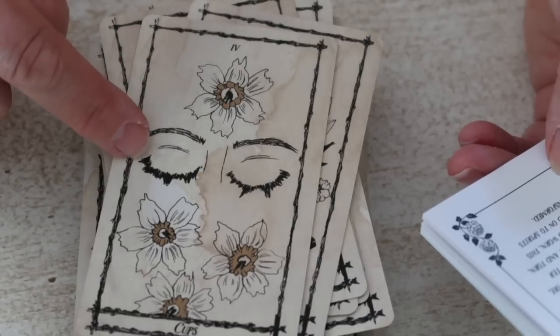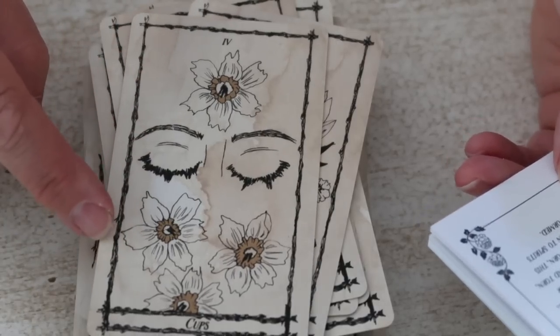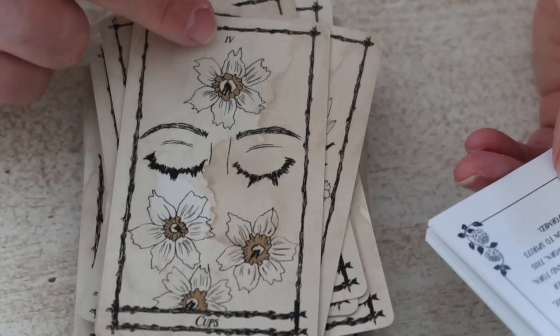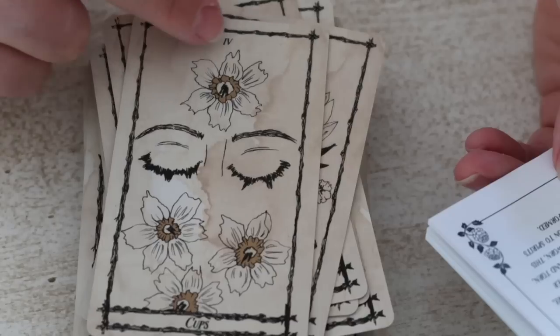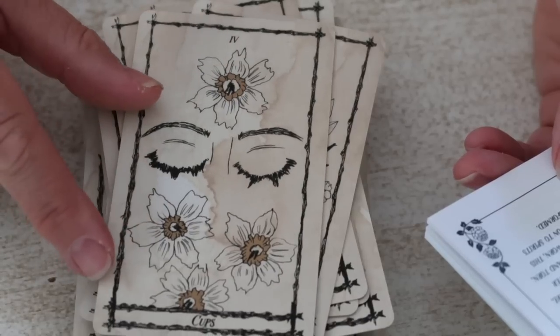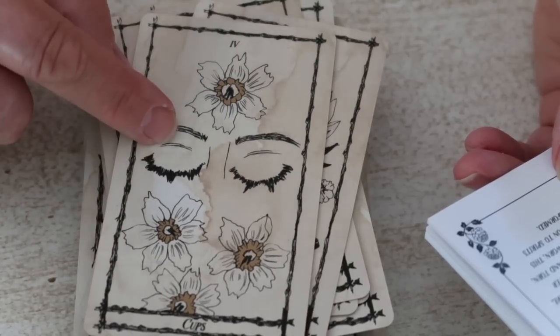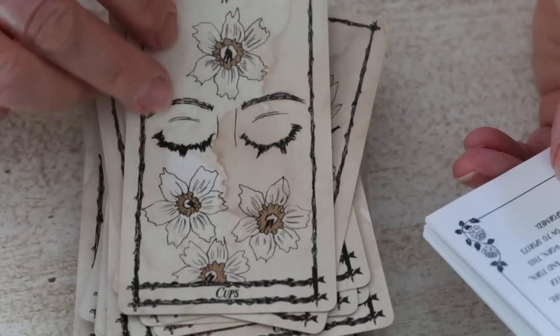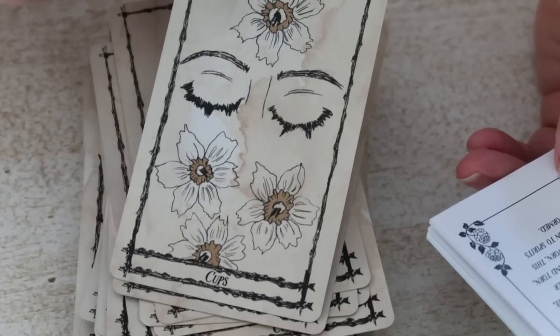and we have two closed eyes here looking down towards three of the narcissus or the daffodils. And so we can reference this card with other cards that talk about the energy of narcissus, which definitely is one of not looking at your own reflection. And that completely makes sense.